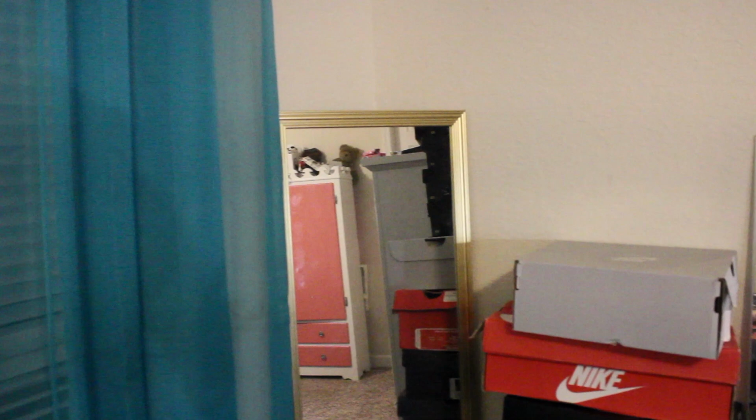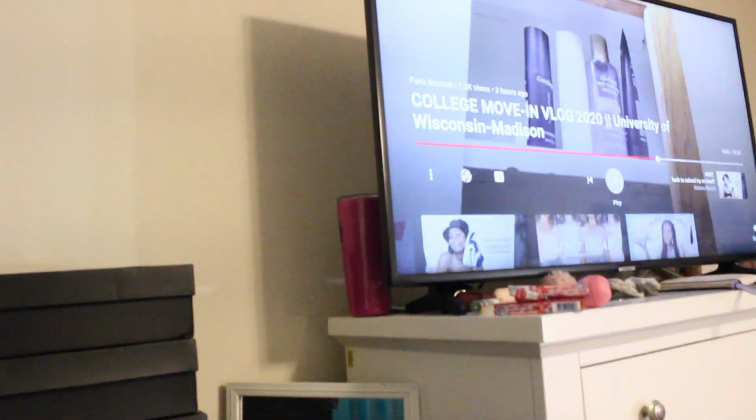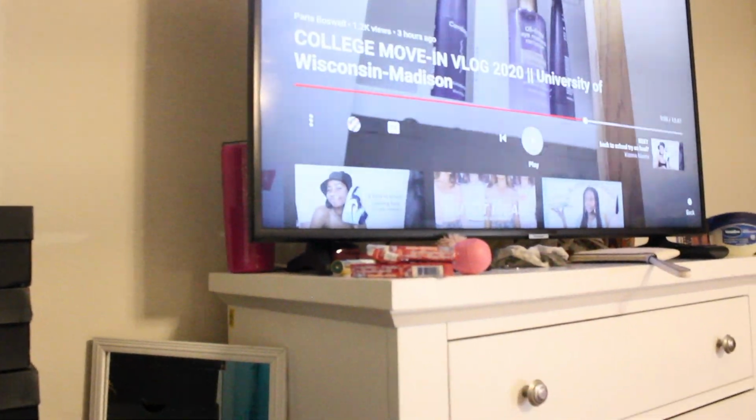I have 3 mirrors. I have one here, I have one here, hello, and I have one here. Then I just have this random pillow sitting here, and then I just have this rug because it matches this set, so I decided to roll it out. Then next to this, we have my TV and another dresser that I keep closing as well. I don't really use this dresser. I usually just stuff clothes on this dresser.